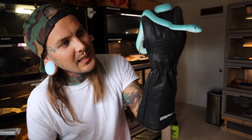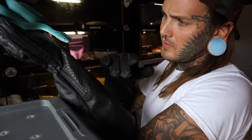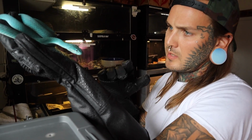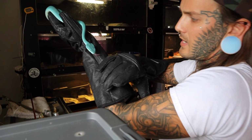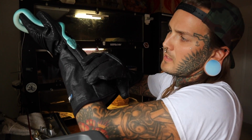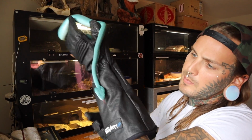Very highly potent hemotoxin. So when you get bit by this guy, it does crazy nerve damage, crazy damage to your skin tissue. Your fingers are gonna fall off. Whatever area that it bites is definitely gonna get necrotic, and it is just not a pretty sight. Definitely do not want to get bit by these guys.